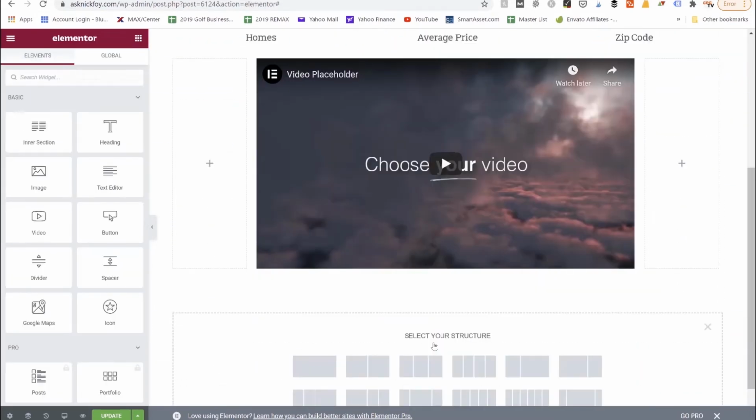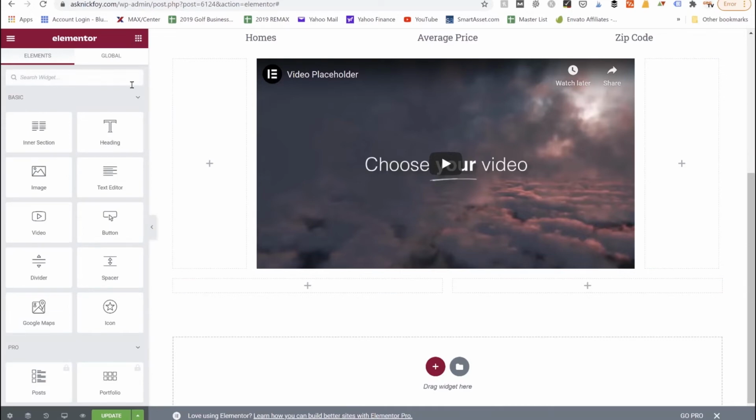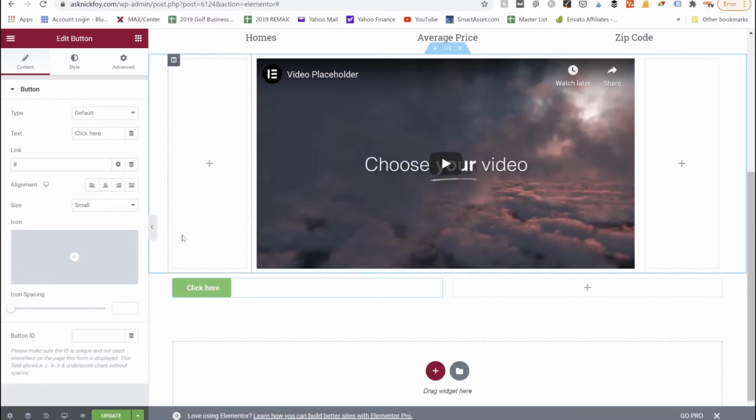Alright, next we want to add a new section. I'm going to grab a double column section here. And then we're going to stick in buttons. So we're going to go back to the grid here, find our button element. I'm going to drag and drop it in. Now I'm going to go ahead and create the first button, and then I'm just going to duplicate those settings so that I only have to make a few changes to it.